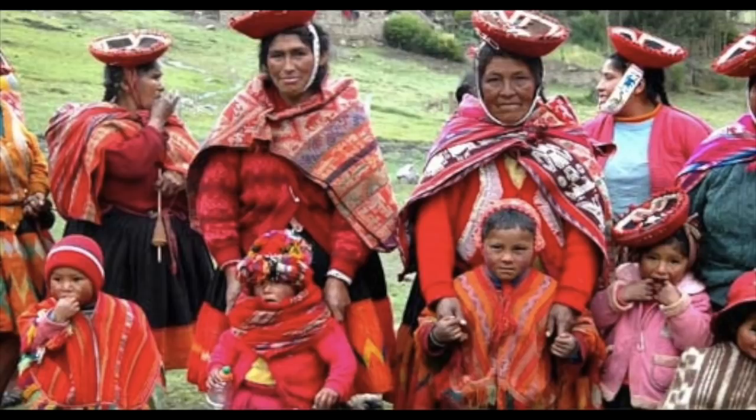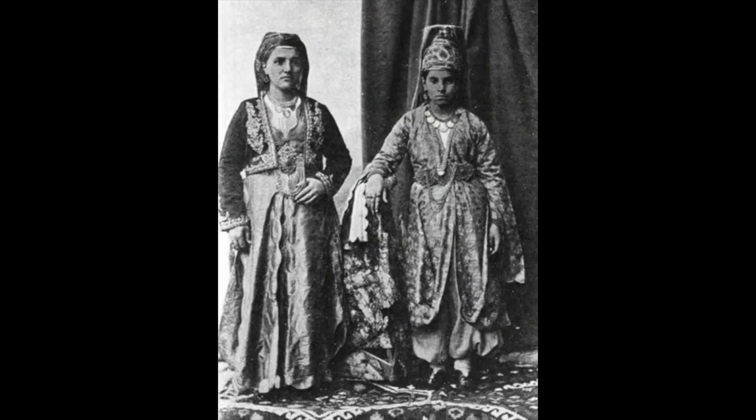Now, here are Inca clothing styles. Again, note the use of headdress. Back to Anatolia. This is Armenian dress for a wedding.